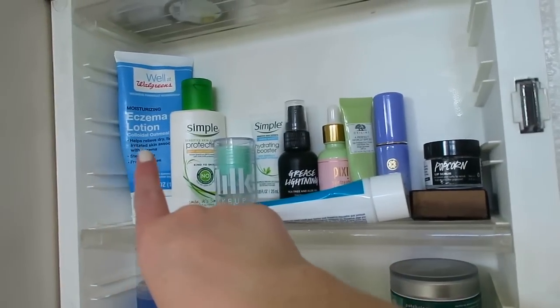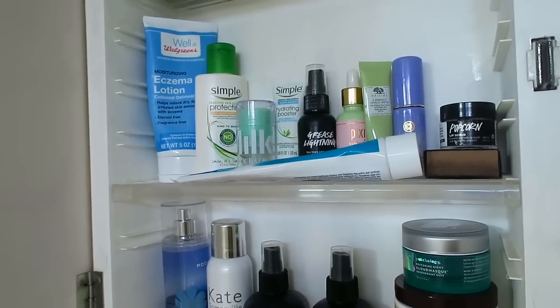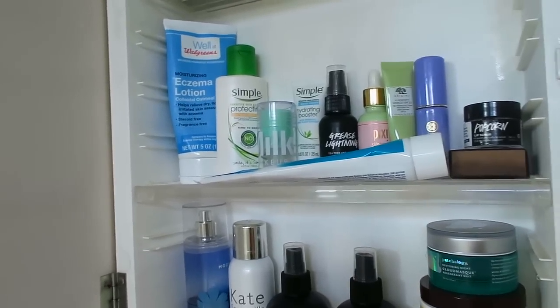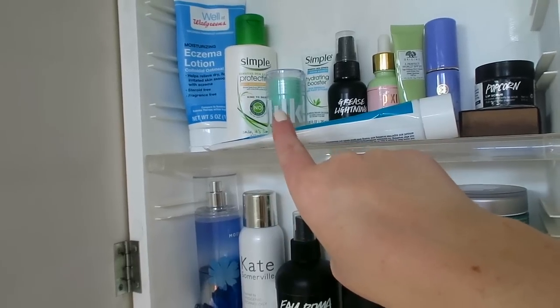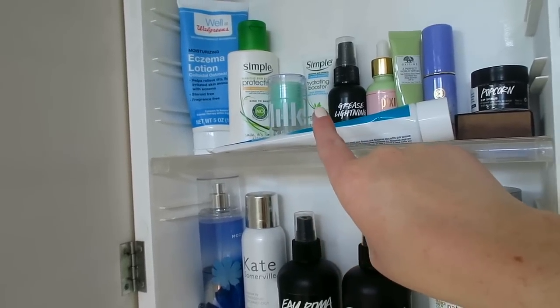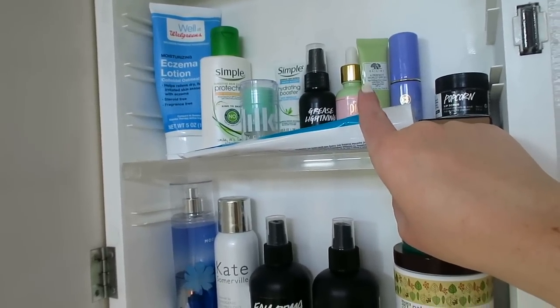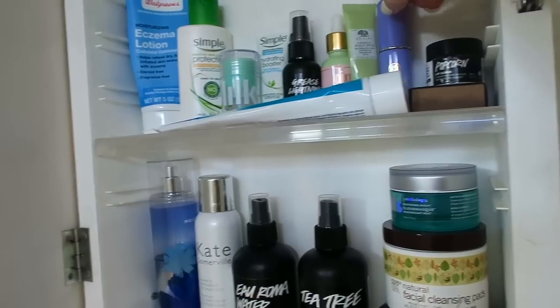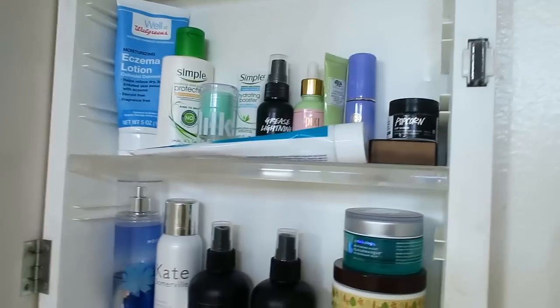And then up here we have Bradley's eczema lotion, which ironically the best one he's ever found that works for him is at Walgreens, so there's that if you're wondering. My everyday moisturizer, my milk toning stick, Simple Hydration Booster, my Lush Grease Lightning, Pixie Oil, some Origins eye cream, my Tatcha face mist, which I'm actually trying out. I'll let you guys know how I feel about it. I'm not as crazy about it as everybody else is right off the bat.